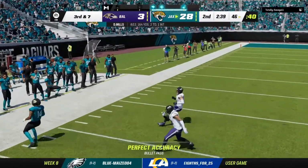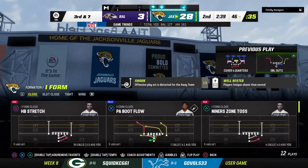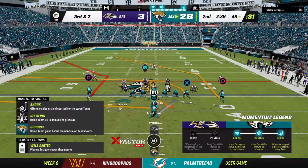Well, let's flip it over to the defensive side. They now have the advantage. 3 3-yard gains. That means they're punting the ball likely on 4th down. That's what you're looking for when you're playing defense.